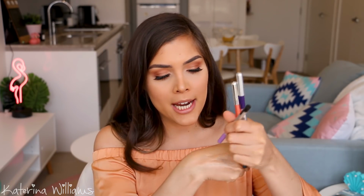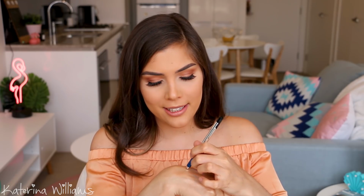So my favorite high-end eye pencils this year, hands down, have been the Marc Jacobs highliners. They come in matte shades and metallic shades, but they are so pigmented and so creamy. They just glide on and they do not budge once they're dry. I love them.